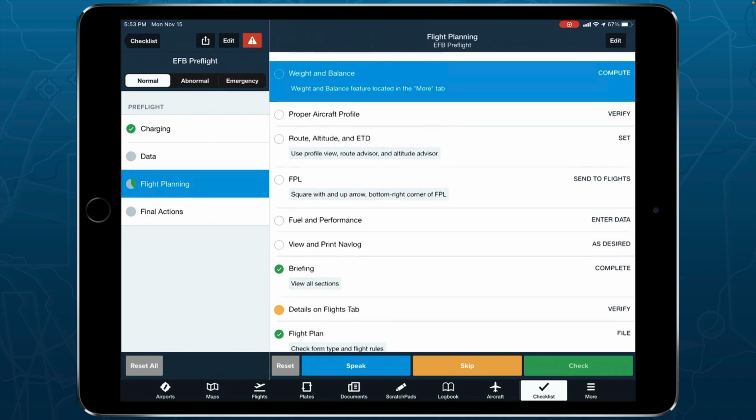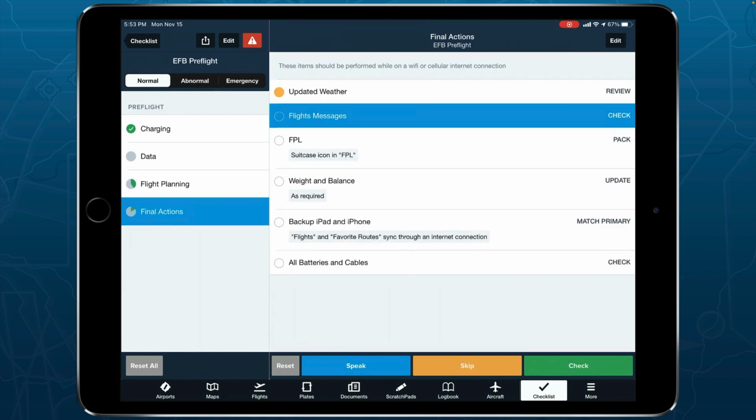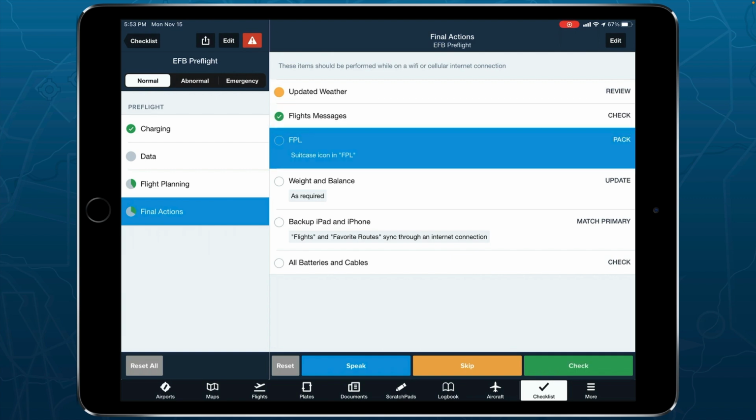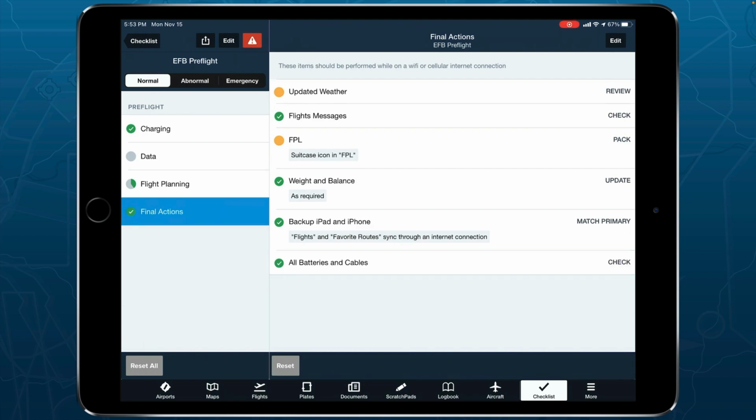Now you can skip items if you haven't done them yet, like getting updated weather or, again, checking your flight plan or filing your flight plan. So again, it's just a really easy way to run through some items and make sure you're all set to go for that day.